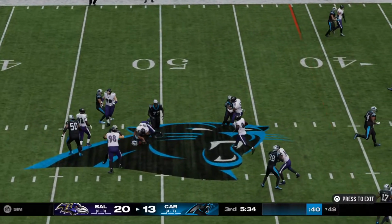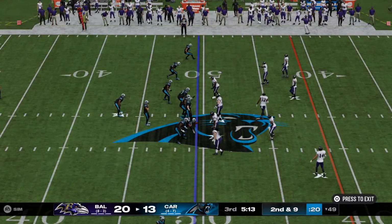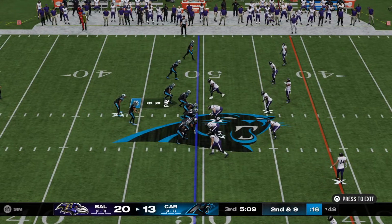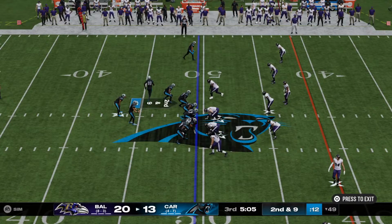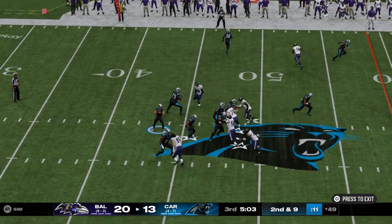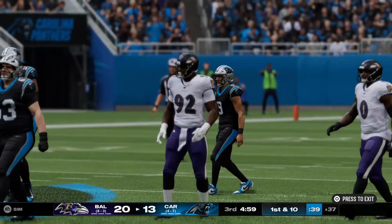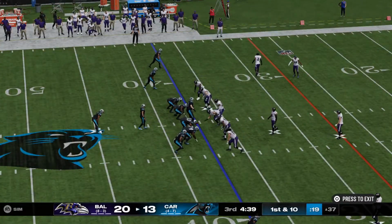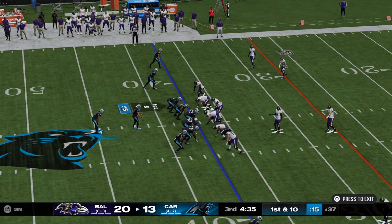Give to Robinson on the option. And he's fortunate to get anything from that. Give him a yard up to the 49. They'll send a receiver here in motion right. They'll try to throw now. Young. Looking left side, and he's got a man. That's more. So in Raven territory now. Here's a 1st and 10 at the 37-yard line.